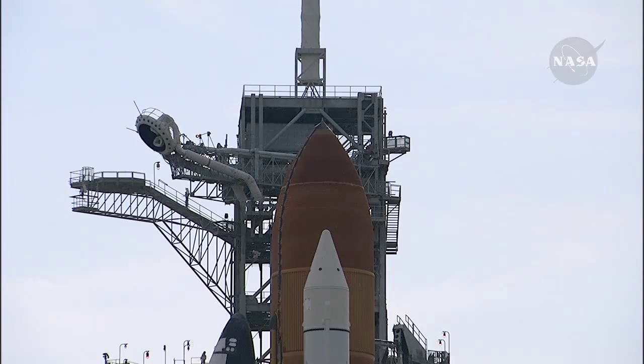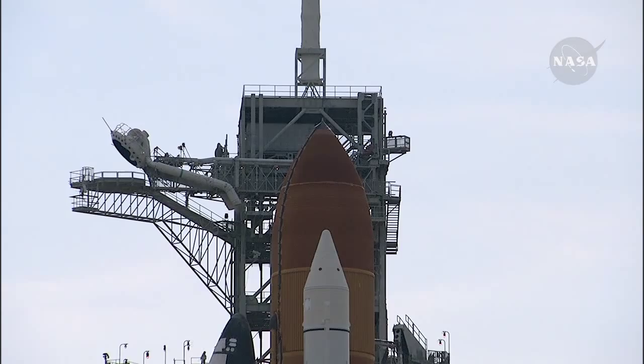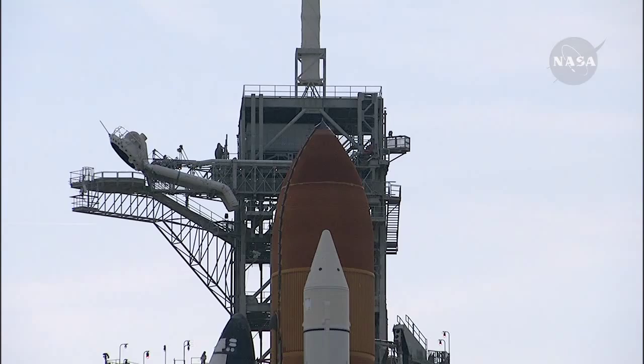T-minus 1 minute, 40 seconds and counting. All systems are go. About 90 seconds from the launch of Shuttle Endeavour. T-minus 1 minute, 10 seconds. T-minus 1 minute and counting. The ground launch sequencer will verify that the three main engines are ready to start. The booster joint heaters are being deactivated at this time.